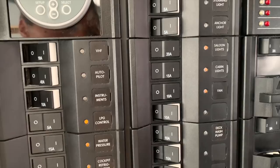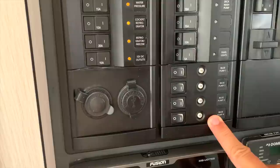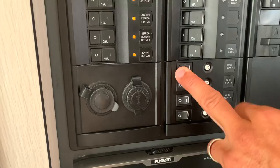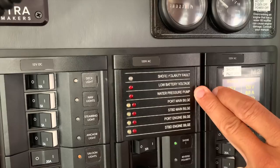So everything, they're all just listed here. These are all the different switches for the individual bilges. The bilges cannot be turned off, so obviously you would never want to turn them off. But these switches are so that you can actually manually activate them if you needed to. And then up here you have all the different lights that are telling you what's going on, whether you have low battery voltage or the water pressure pump is on. So if something's making noise, you would usually see a light come on here first.